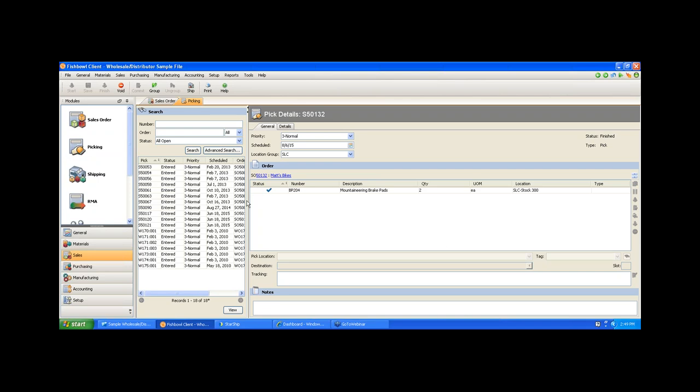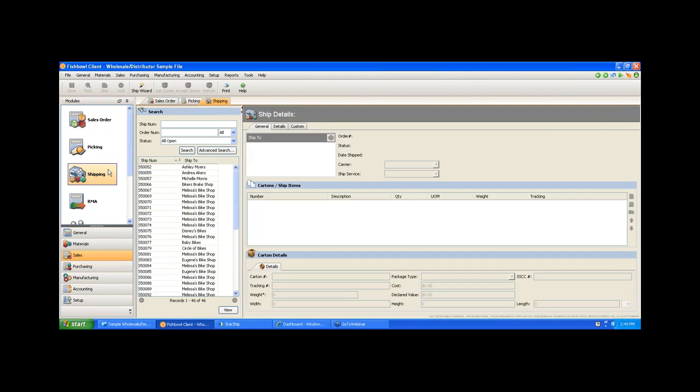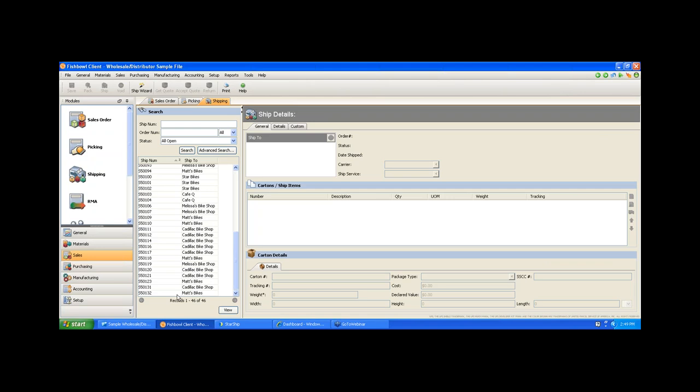Thanks, Mary. So basically after Mary has done the sales order and picking, this has moved everything over into the shipping piece of Fishbowl. So what I'll do is pick one of the ones that Mary set up for me here. So I'll do this particular shipment. You'll see here that there are two item types in one carton.